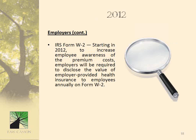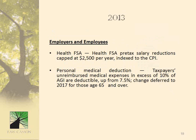Also for 2012, the IRS now requires on Form W-2 that you disclose the premium cost that you're paying for each employee. So whatever the employer is actually paying out of pocket will now have to be on the W-2. Originally this was scheduled to come into play in 2011, but it got postponed. A lot of people did it willingly anyway. But what it means is now each employee will see what the employer is paying for them in the dollar amount. And this will also be for the IRS to collect data on how much employers are paying. So that's something you've got to think about when you're doing your W-2s in the early part of January in 2013.